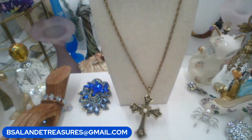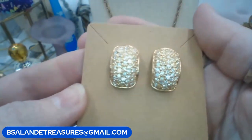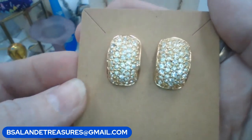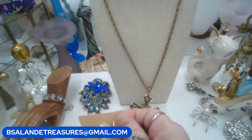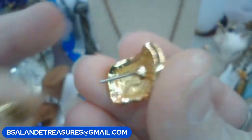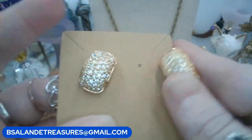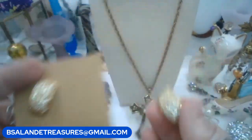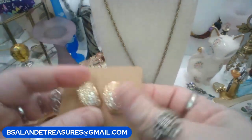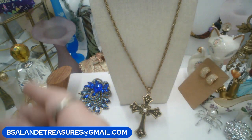Okay, and then we have some earrings. These are signed Roman, so the keyword is going to be Roman, R-O-M-A-N, or you can abbreviate it R-M-N. And these are for pierced ears. Let me show you the back. So they're signed. Right there, it says Roman, and these will be an $8 buy it now. $8 buy it now. Roman, really pretty, for pierced ears. Okay, let me put this one back on here so we keep them together. So that's those.